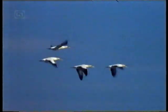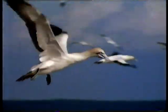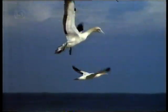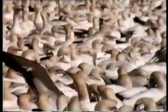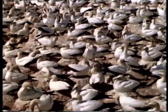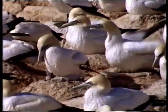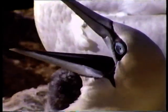In the seventh week after laying, fishing becomes more and more intensive, with parties of birds constantly returning from the fishing grounds. Gannet chicks demand fish almost from the moment of hatching. For the first week, the chick is kept warm by being covered by the adult's body feathers. After 10 days, this brooding ends, but the parents still show a remarkable degree of care for their offspring.